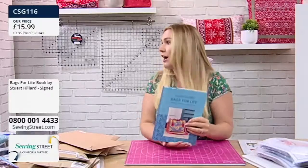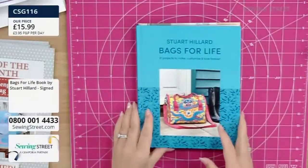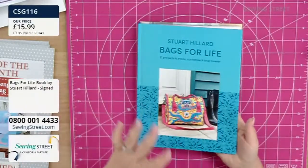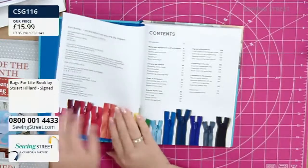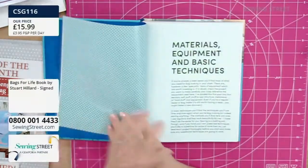Those of you that would like the Bags for Life book, we're doing a Bags Galore show. We could not do it without talking about this bag because every time I've been on air with Stuart, it's sold out every single time. Of course, we have to get him on. Just put his microphone on so he can come and have a chat to us. But this is the ultimate book for bag makers. It's called Bags for Life for a reason. It's award-winning, it's going to be signed for you as well, and it's full of bags for all occasions.